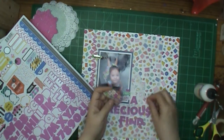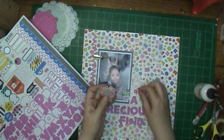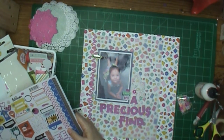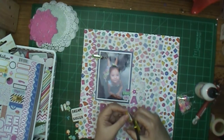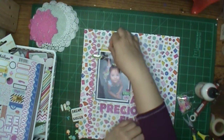And oh, these little things are little stars, and they sparkle. Well, one side sparkles, one side don't, so you can flip them over. But I thought, oh, add a little bit of sparkle to my page. I did think about sequins. I did even pull them out, but I'd ran across these when I was hunting for something else in a drawer in the other room.